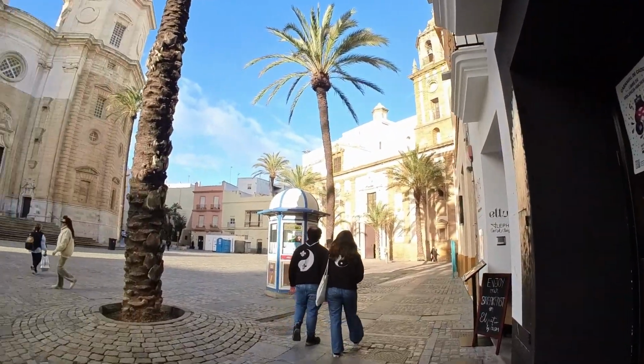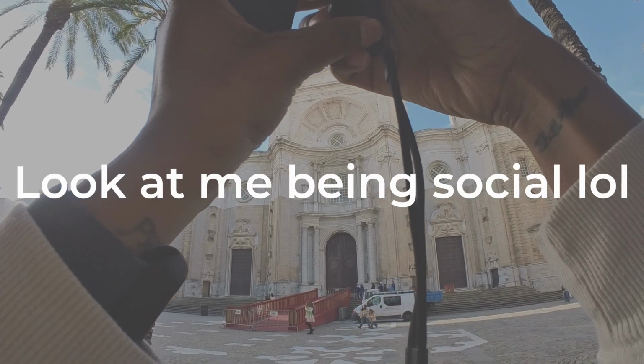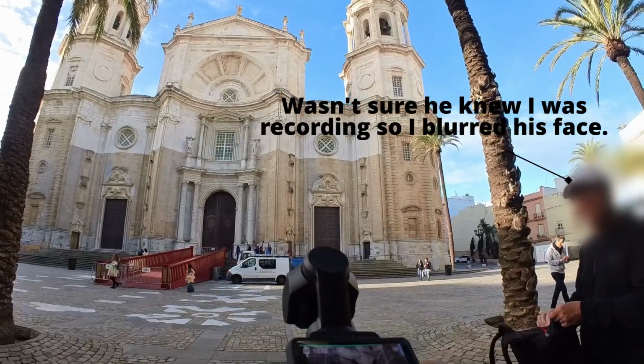All right, and we're down to 6 photos left. Just tripping around, traveling around. Just trying to enjoy the architecture out here.